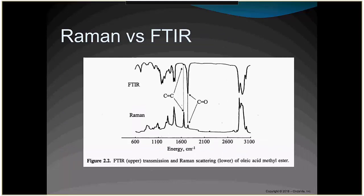So one more slide here to talk a little about the difference between Raman and FTIR. They're complementary techniques, right? So one is absorbing, one is scattering. In some cases, the same bond will show up in both techniques. So here I show FTIR and Raman for the same material. You can see a carbon-oxygen double bond, where in FTIR it's strong, but it's weak in the Raman, and then vice versa with a carbon-carbon double. So two techniques that are often very useful together to be able to identify and study materials.